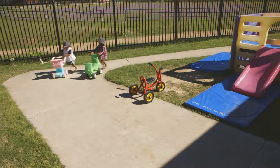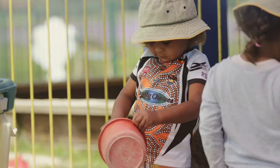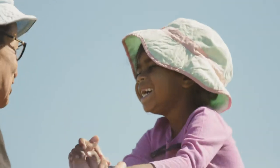Just go with the flow, with whatever the children want to do. You set it up, and if that doesn't work, then you just go with whatever the children want. Just go with them. They'll take you on the journey, I think, too. Yes. Rather than us taking them, I think we can learn a lot from them, too.